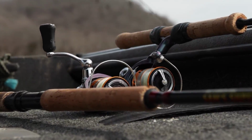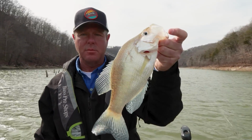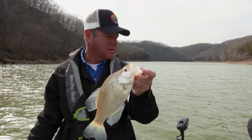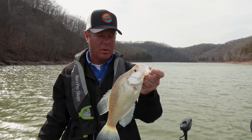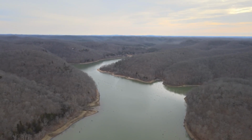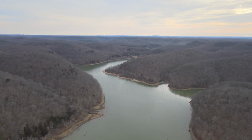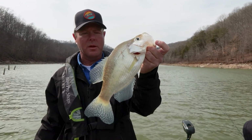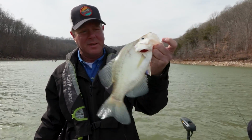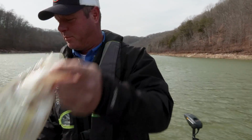Beginning of February, eastern Kentucky, catching beautiful crappie like this. You know, for whatever reason, I still have a ton of friends who, when I tell them I'm going to the lake tomorrow, are like, you're crazy. And I can sit here in this beautiful scenery with a light jacket on, catching crappie like this, and think, if you're not doing this, you may be the one that's crazy. Beautiful.